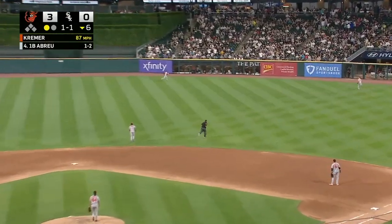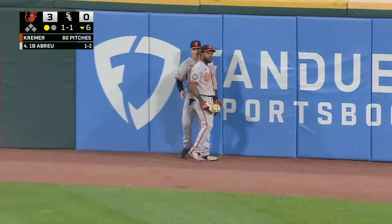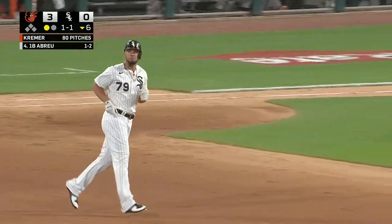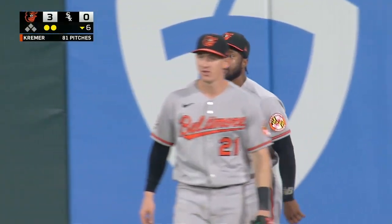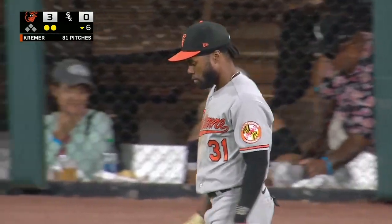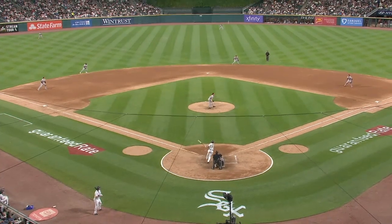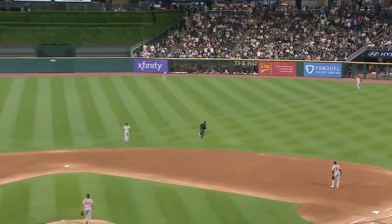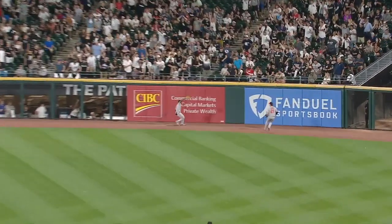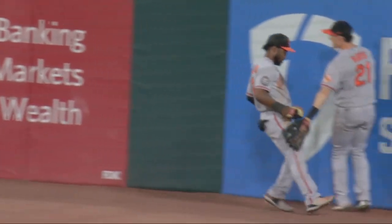Abreu drives one the other way with some power to right center field. Mullins tracks it down. Well, that ball just didn't want to come down for ages, and finally it settled in Cedric's glove. Yeah, the wind's blowing across. Now, we saw Hayes hit one out there, bounced into the stands. But this ball has enough hang time, and then Cedric Mullins, what does he do as well as anybody? Runs balls down, and if Hayes doesn't get it, Mullins is going to make it look easy. It is nice to know if the ball stays in the ballpark, you have three outfielders who can go get it. Yep. And the Orioles have that.